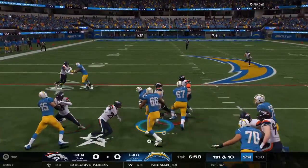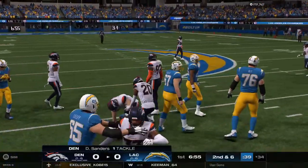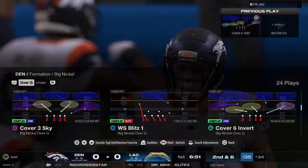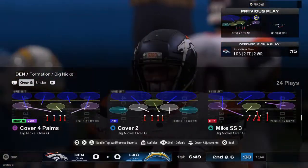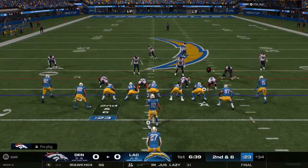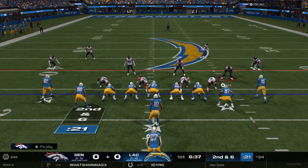They'll start on the ground with Dobbins, and he has enough room to gain about 4. That is just a good, solid run right there. I know, that's pretty basic commentary, but sometimes football can be basic. It keeps you on schedule, that kind of yards per carry, and you move the sticks.